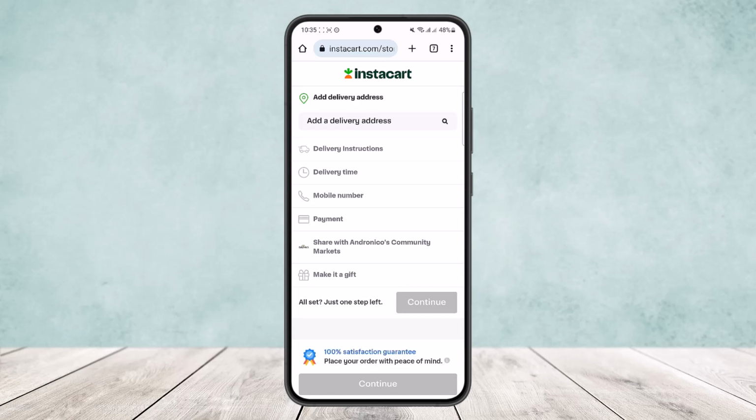But if you get two different options here, on the top right you'll find the pickup or delivery option. You want to simply switch to delivery. You want to tap on delivery option and you want to add in your delivery address, delivery instructions, time, every single detail here that's required. And once you do so, if you go ahead and buy the item, then it'll be switched to delivery. So this way you can switch to delivery only on Instacart.